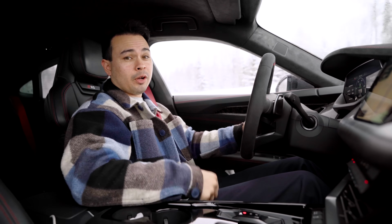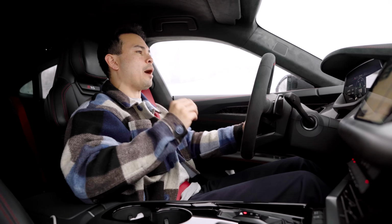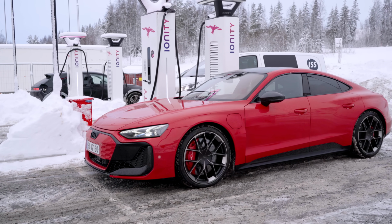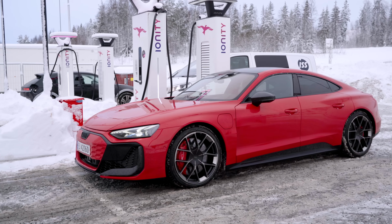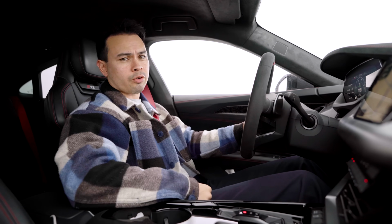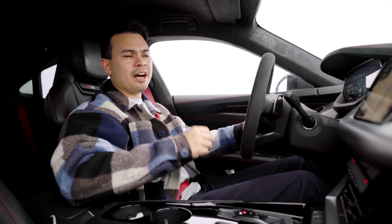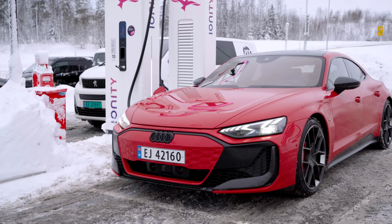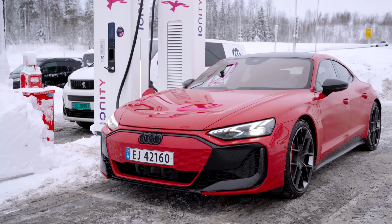But you guys who have been following the channel for several years know that I absolutely love the Audi E-Tron GT. I had the entry-level version 3 years ago, and I've regretted selling it basically almost every day since then. Even though I have a Porsche Taycan Cross Turismo, which I really like, I think that this is just a little bit more special.